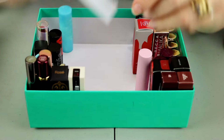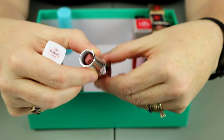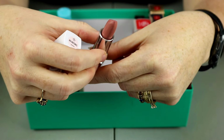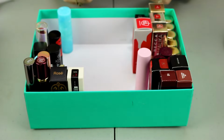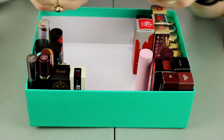All right, moving on, I have this here from Finding Ferdinand. It is a lipstick in the shade Au Naturel. You're going to see a theme that a lot of the lipsticks that I have are very much nudes. I have been trying to venture into other shades, but most of my lipsticks that you're going to be seeing here today are going to be probably nudes. Not that they are all going to be nudes though.